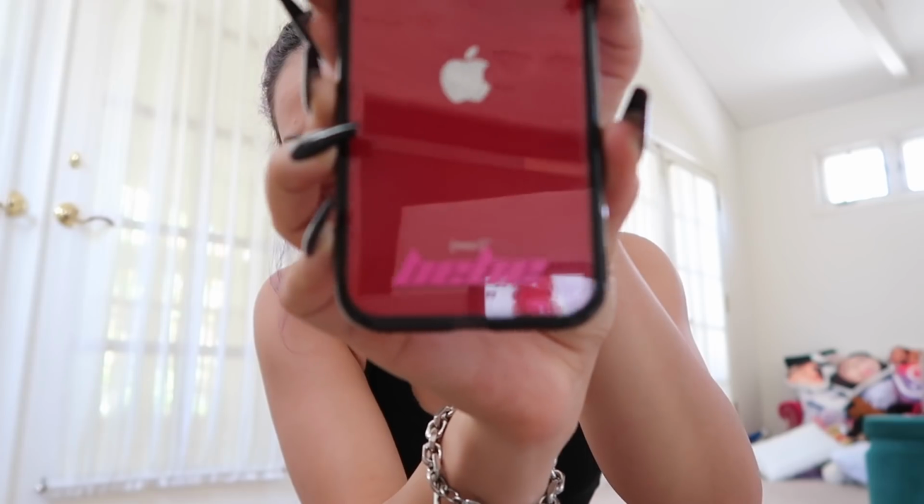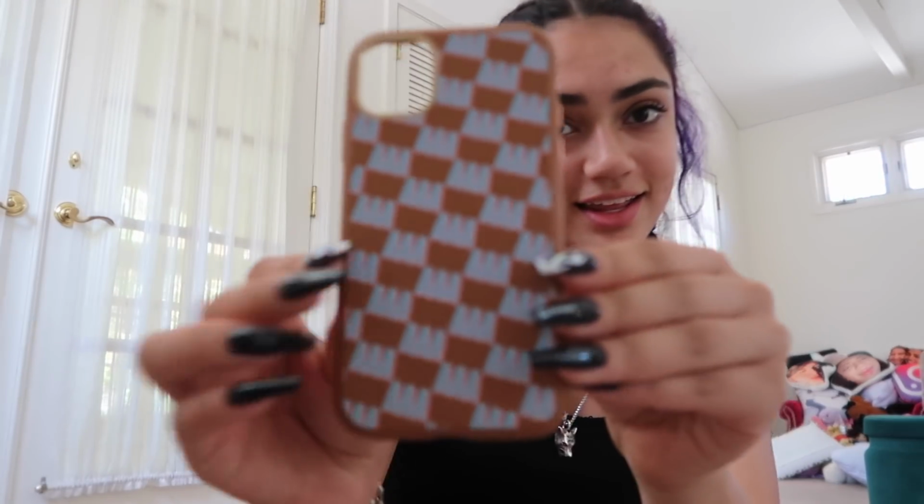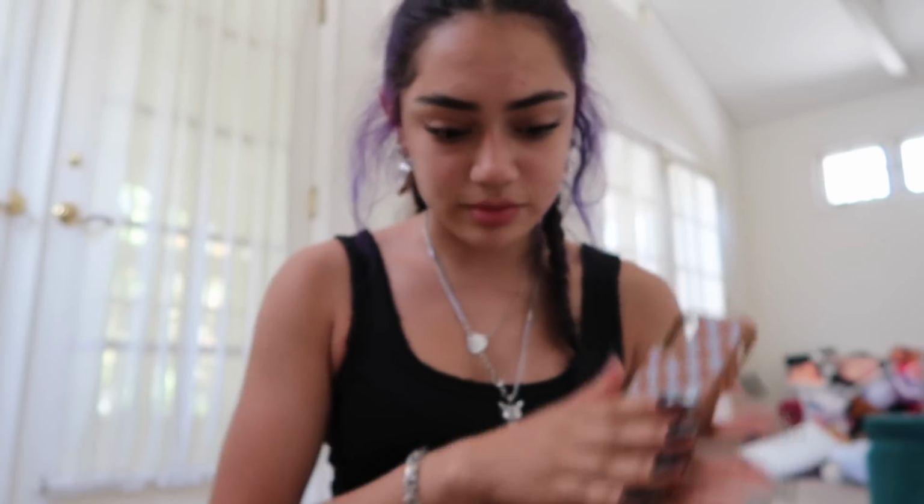Okay, so before I start my makeup and stuff, I wanted to show you guys my cases from Casetify. Like, look at this. That says Bebe on it. Yeah, it says Bebe on it, and then I have one that has 3 A's on it for AAA. And it's like a different material, like this one's leather, and this one's just smooth. And then I got this one too. But you can customize them. Like, look at this design. I'll show you how to customize them.